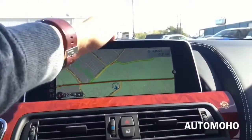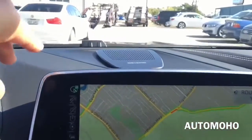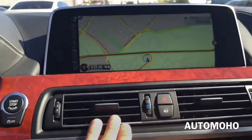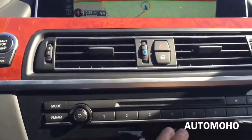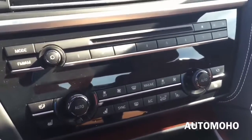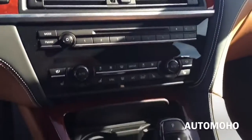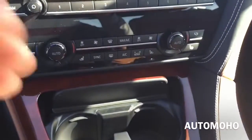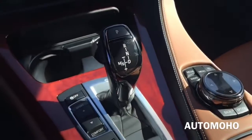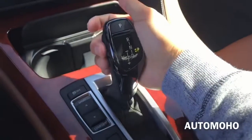Now, located centrally on the dash is the large LCD screen, and behind it you have the Bang & Olufsen surround sound speaker. There's the air vent. Down here you have the full zone climate control. And down here you have a dual cup holder for the front passengers, and very nicely wood trims on the center console. And here's the gear shift lever.